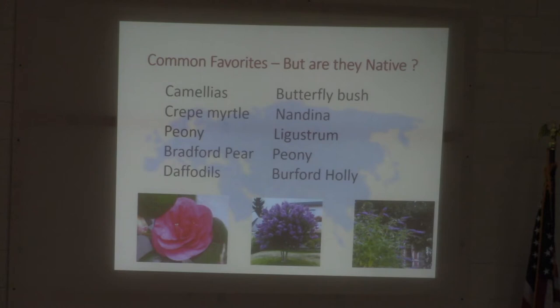Butterfly bush, nandina, ligustrum. They're all still sold.